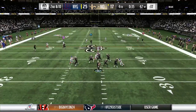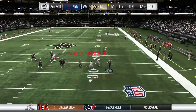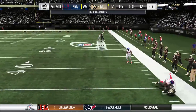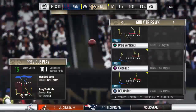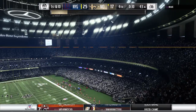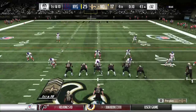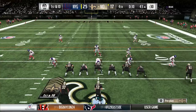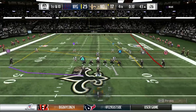He'll look to throw. Escaping the pressure right. And bringing it in right side here, Beckham. 15 yards through the air and a first down. That's what they need right now. Get the first down, get out of bounds, stop the clock. Just playing smart football, understanding the situation, making the plays necessary, and making sure that clock stops at every opportunity.